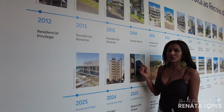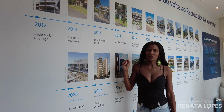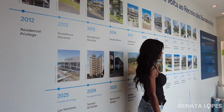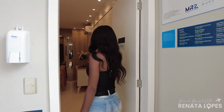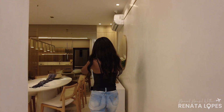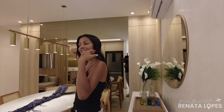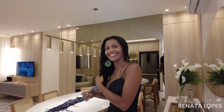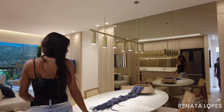This one will also be ready in May 2026. Woohoo! Finally, this one has a refrigerator. A geladeira desse aqui. Wow.